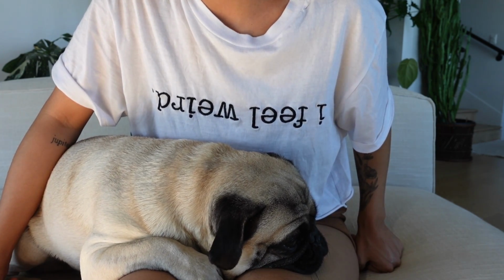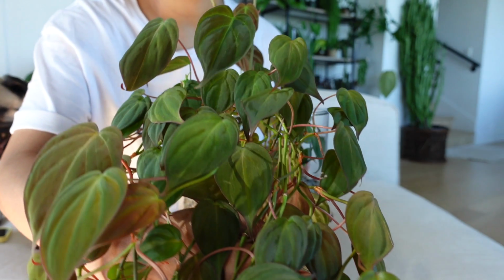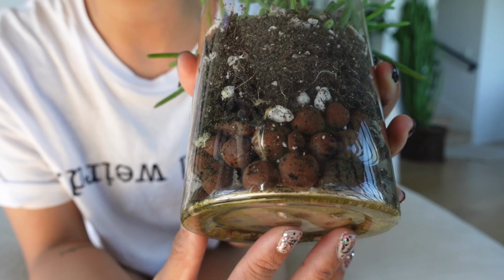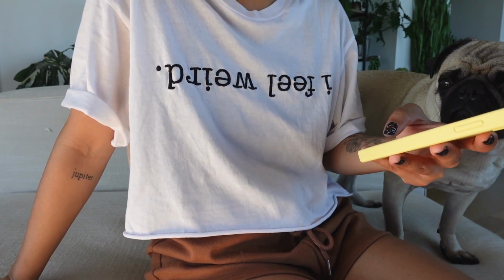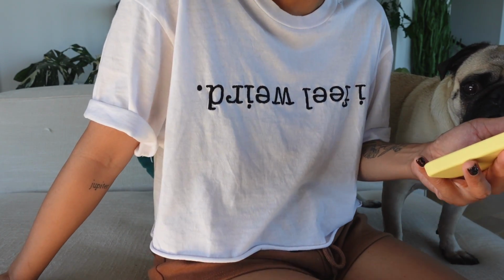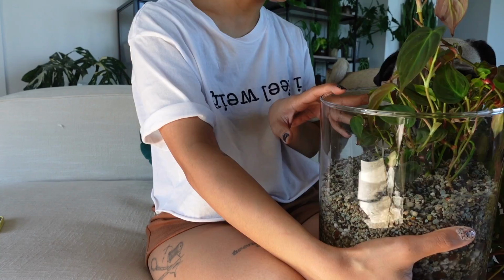I don't know if the camera audio picked that up, but my husband just farted so loud. I literally told my husband to lock himself in the bedroom and not make a sound, and then he lets out like an earth rattling fart, and now he's just laughing. Because I opened the door and he was like, "Did you hear that?" Yes, buddy, I think the entire neighborhood heard it. I know, babe. You like this one? Is it a good one?